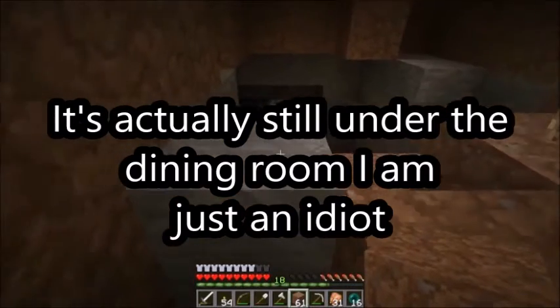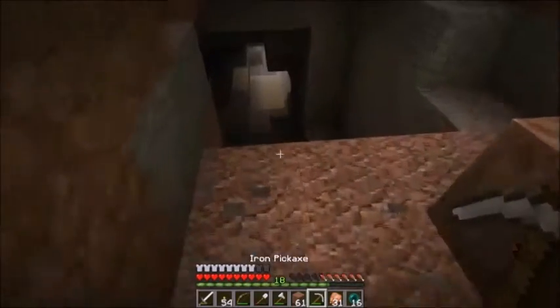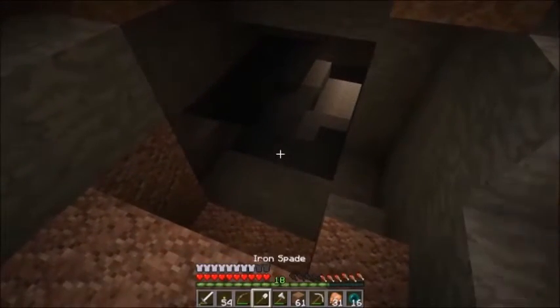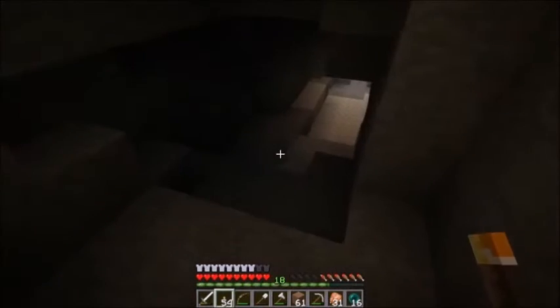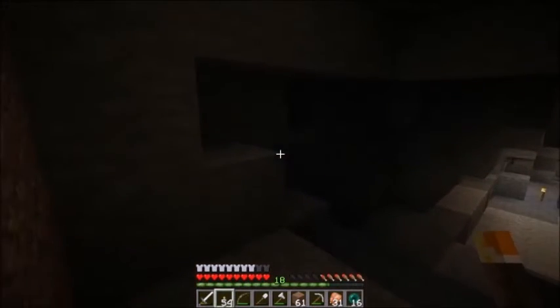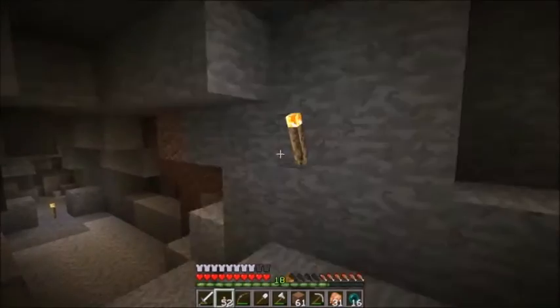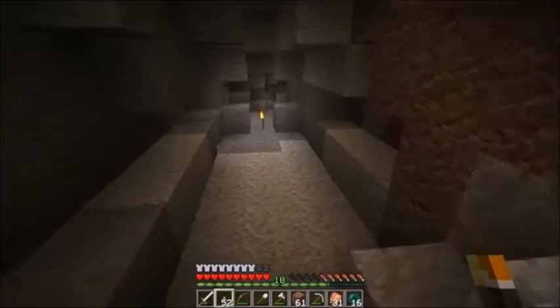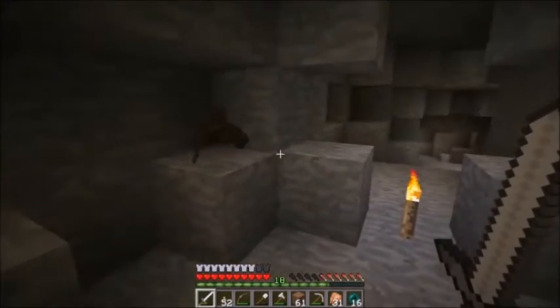So this is where I'm having problems. So it looks like it's somebody else's cave again. So what I don't want to do, I'm just going to secure it a bit more for them. So let's put that down there. I suppose what I could do is just wall it off at a certain point.